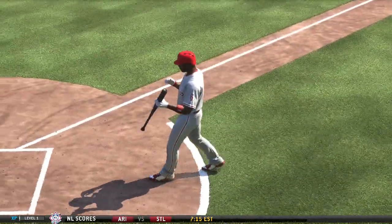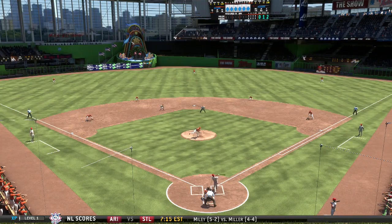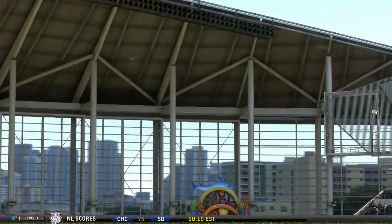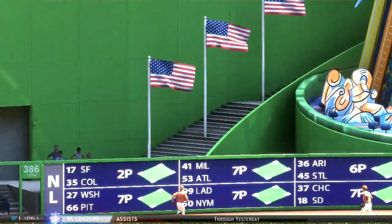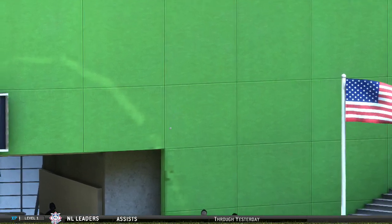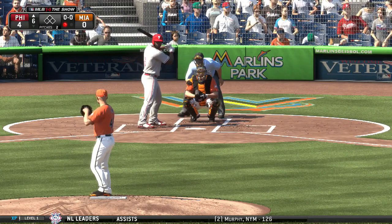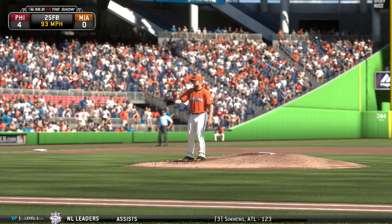Ryan Howard will stand in here, but before he does, let's take you back to the very first inning. This was a 2-run home run right out of the gate that really got these guys off to a fast start. Fastball that gets the inside corner, strike 1.